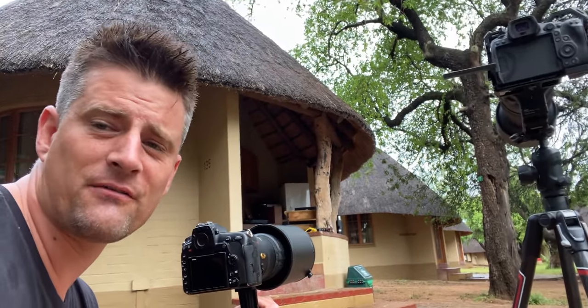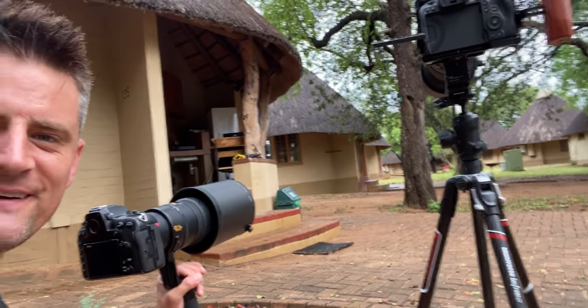And this is in the rest camp. There's so much wildlife in Kruger. You can actually probably do a full-on game drive in the rest camp. There's Sabari in the back. Oh, look, the bird's back in the tree.